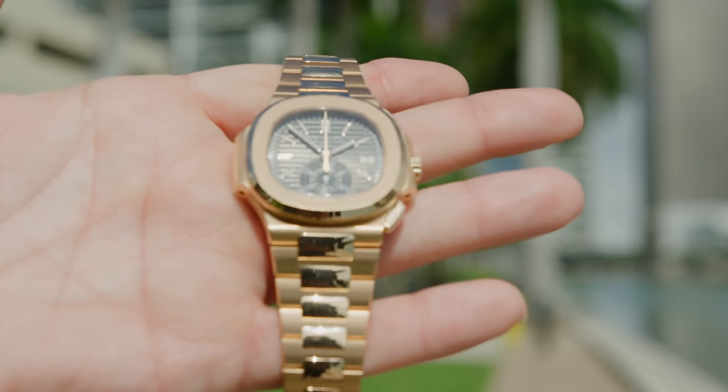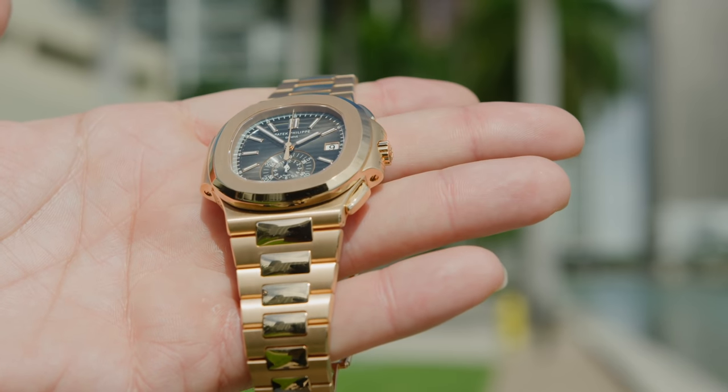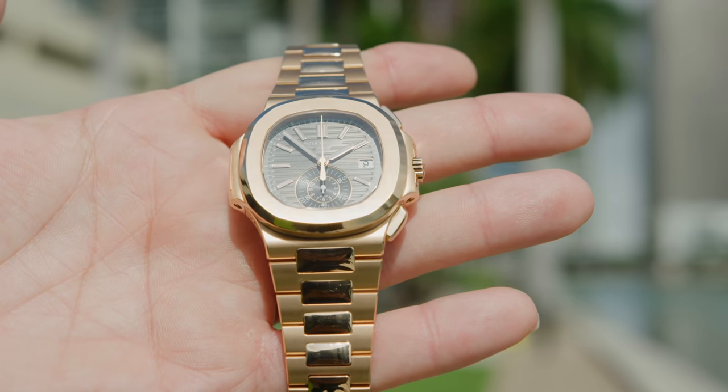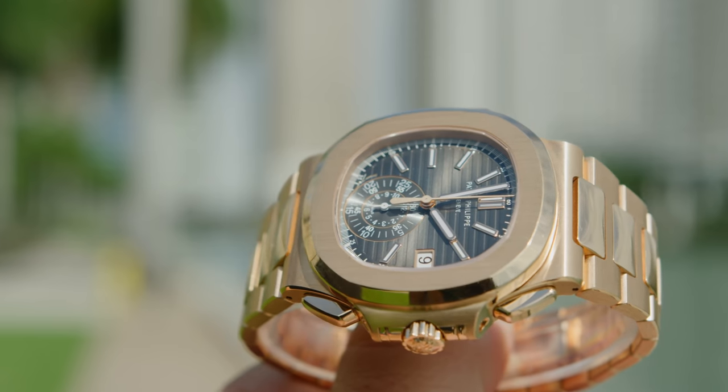So enter the Jefe. I've always called this watch the Jefe. For those who don't know what Jefe means, at home it means the boss. I just feel like this watch has always been the boss of the chrono game. It's just the straight up bully, the bully on the block, when you want to come in there and flex the real muscle.